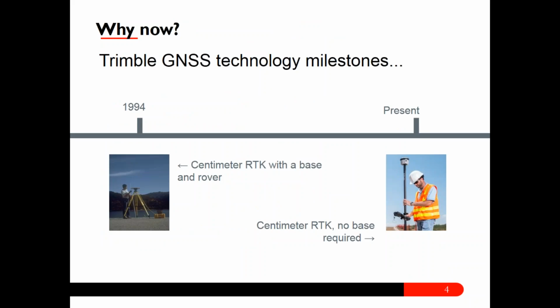So basically, why now? Way back in the dark ages, we've all seen the survey setup, where you set up a base station and you have a rover and a lot of equipment. So fast forward to present day, we have the luxury of some VRS solutions and some other satellite-based corrections to be able to collect accurate data out in the field.